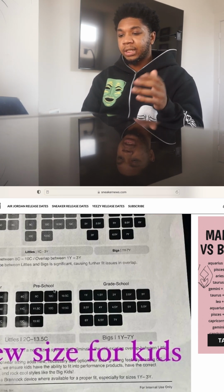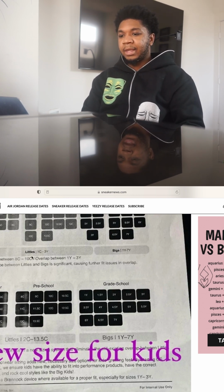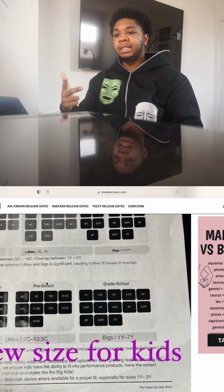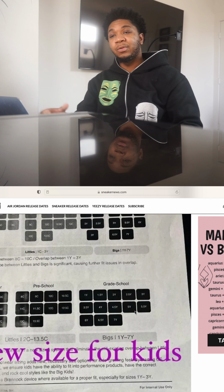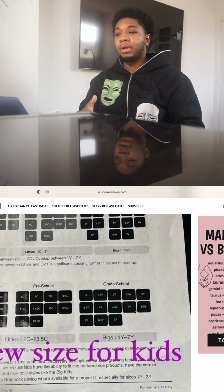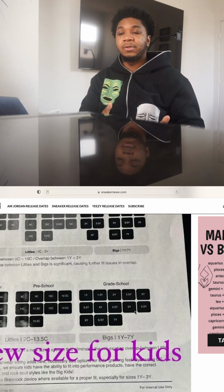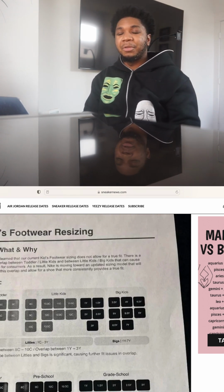But they're changing it to where 8C to 10C is going to go from the toddlers to the preschool. So basically with 8C, 9C, and 10C, you're going to have to pay more. And then 1Y to 3Y is going to be considered grade school sizing, so you're also going to have to pay more. You're going to pay grade school prices for what was preschool sizing of those original shoes. So if you have kids, you know, this sucks.